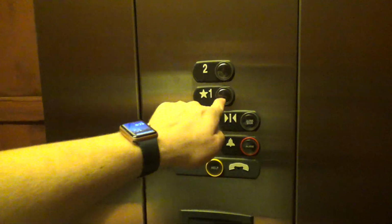Obviously, that's a custom call button. We get a much better look at the cab here. It's definitely pretty nice. Okay, let's go down to 1. We're in the video there.